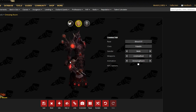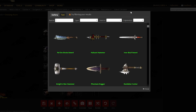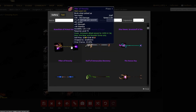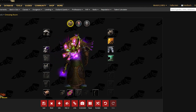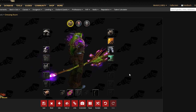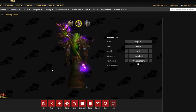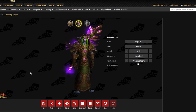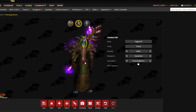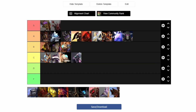It's crazy. Yeah, speaking of that, if we go back to the Druid set, Nordrasil, there is a weapon, a staff. Here it is, the Pillar of Ferocity. Another weapon that matches the tier set. Specifically designed. Goes so well. Oh, look at that. Does make you want to play Druid a little bit. So good. With the green hair as well. You've got to have a Night Elf Druid with green hair. Massive on a Tauren. Sweet. Yeah, I'm actually quite happy I put that in S tier now.